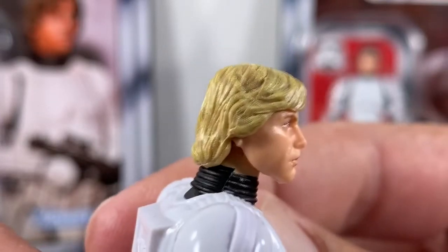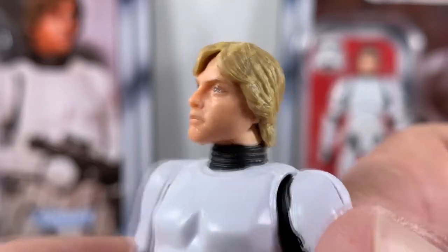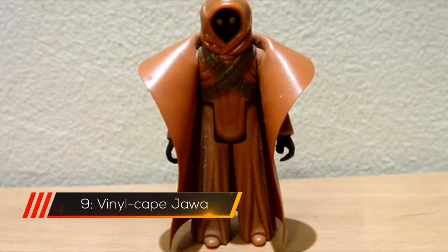In mint condition, a still sealed Stormtrooper Luke is worth around $450, while even an unpackaged figure can fetch you $175 or so.